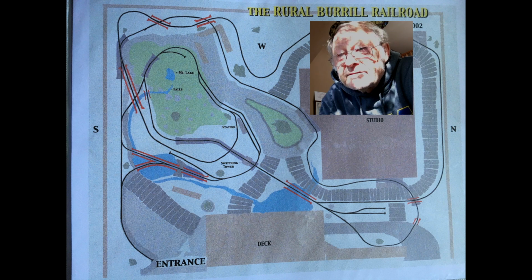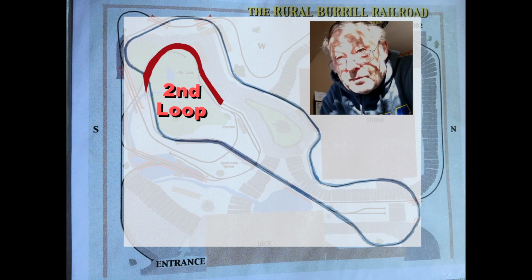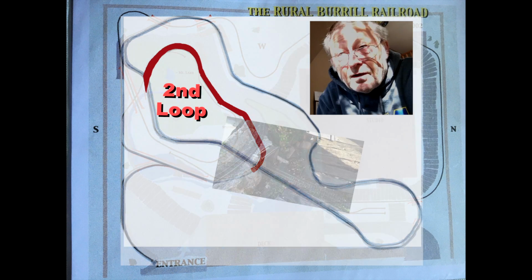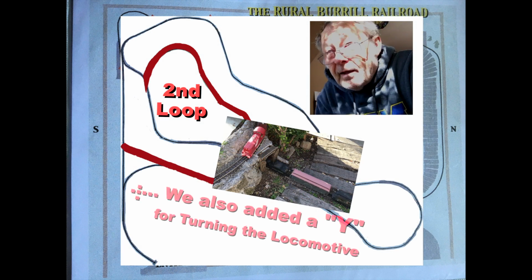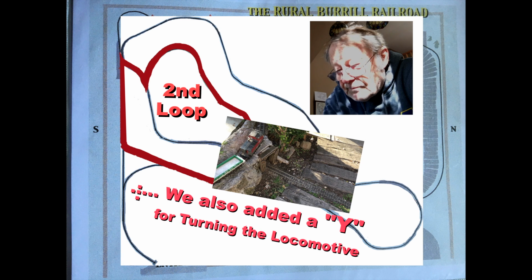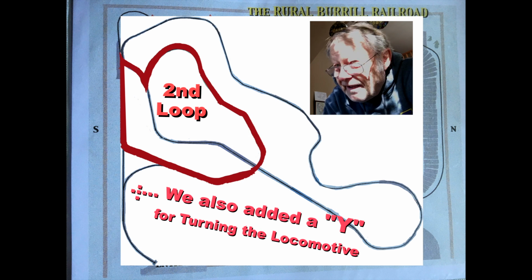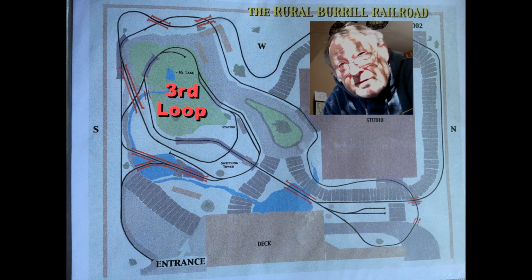Must have been six-some months later when that train came by, and the next thing to do was to put in the second loop, which meant that the railroad would turn over upon itself and work its way around again back to the south end of the yard. So that was the second loop. And then when the coals really got moving, really got burning, had to get that third loop, and this time it was nothing to stop us.